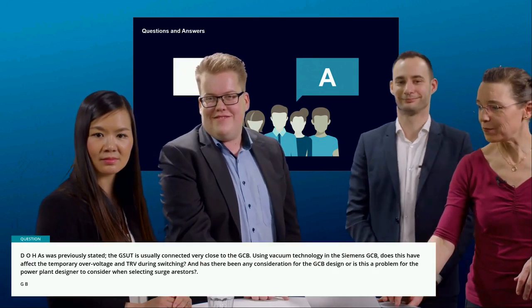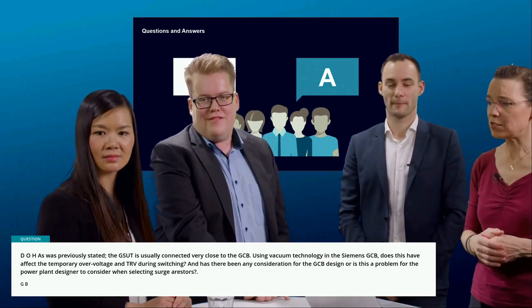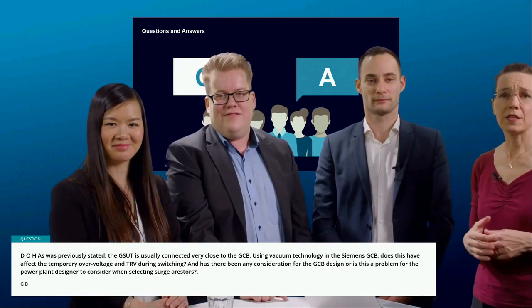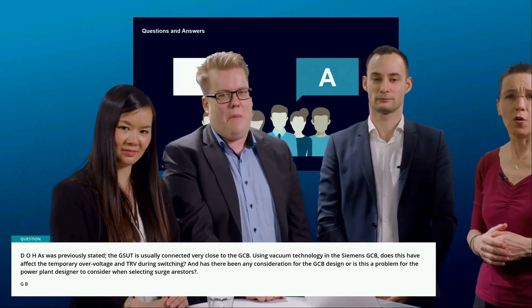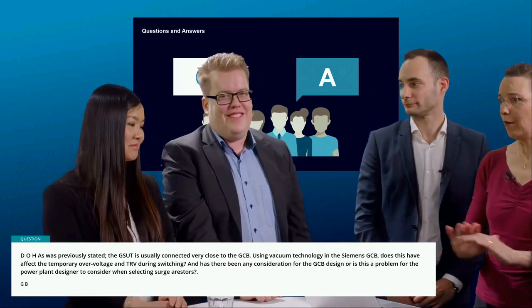Then the GSUT is mentioned in a question from DOH. I think it's a question for Fabian again. As previously stated, the GSUT is usually connected very close to the generator circuit breaker. Using vacuum technology in the Siemens generator circuit breaker, yes, we learned about that. Does this have an effect on the temporary overvoltage and TRV during switching? And has there been any consideration in the generator circuit breaker design? Or is this a problem for the power plant designer to consider when selecting surge arresters?